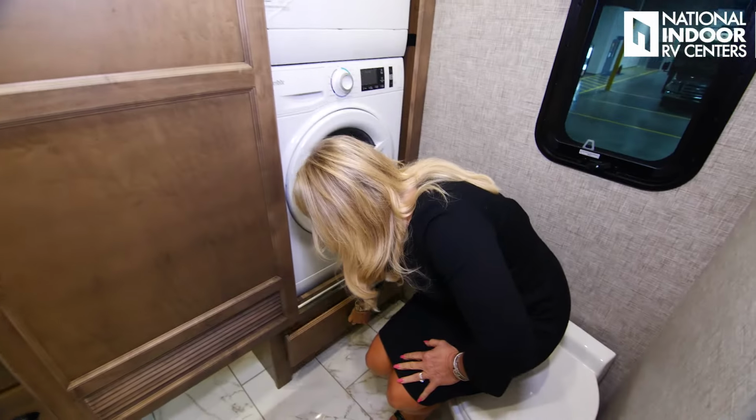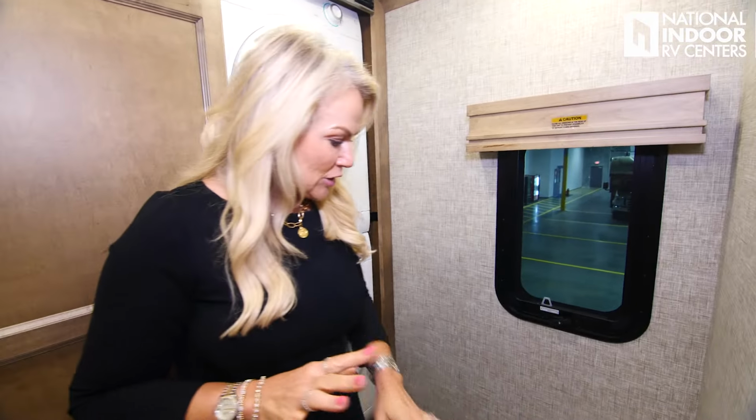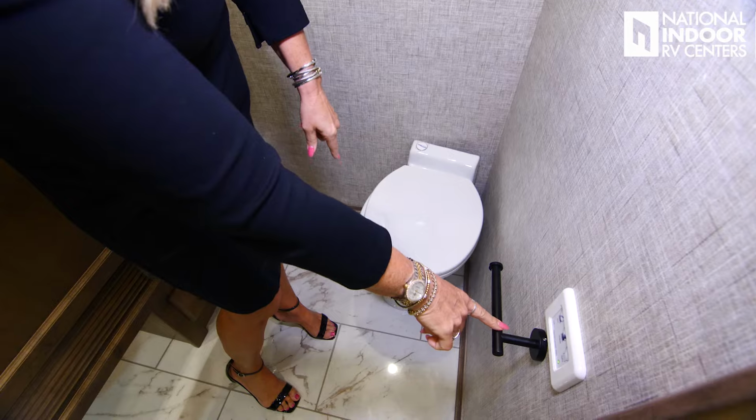And then we've got storage, another storage drawer below. I do love drawers. It seems to make everything organized better. And then we've got our window here with the privacy shade and our push button controls and toilet paper holder.